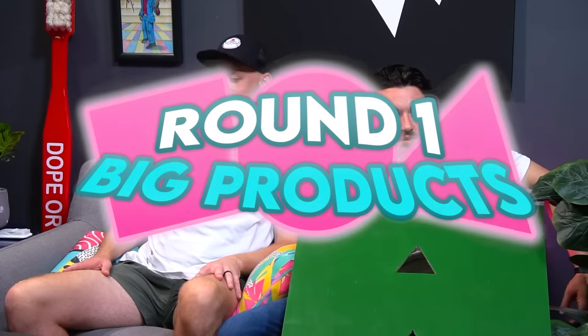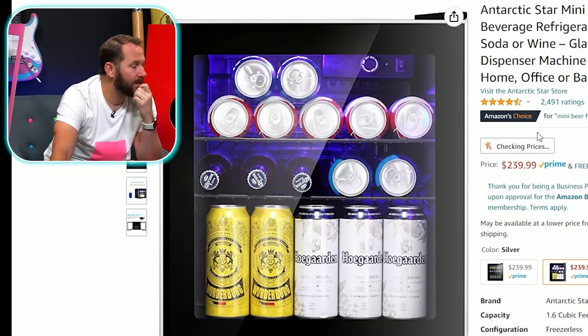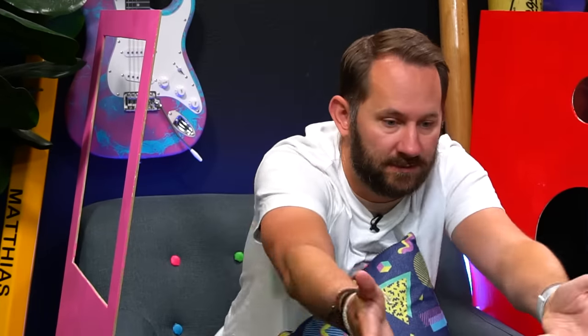I'm going first. Matt's gotta think of a big square. Big square, big square, big square. Give me big. Subwoofer. What do I want? Mini fridge. I do want a mini fridge with a clear door like this because when you have ADHD, you might relate to this. Let me know if you do. You suffer from object permanence. So in other words, if you can't see it, it doesn't exist. If I have a fridge with a clear door on it and I see it, I'm like, there's food in there. I'm gonna eat that.